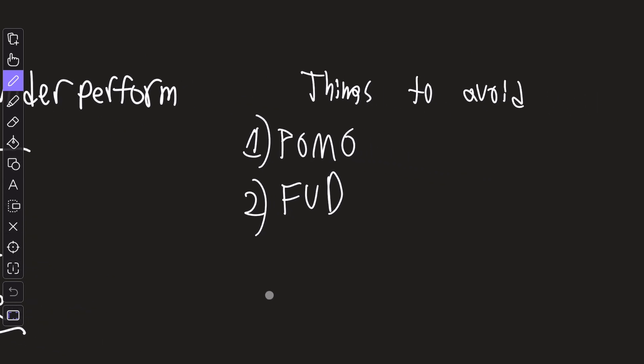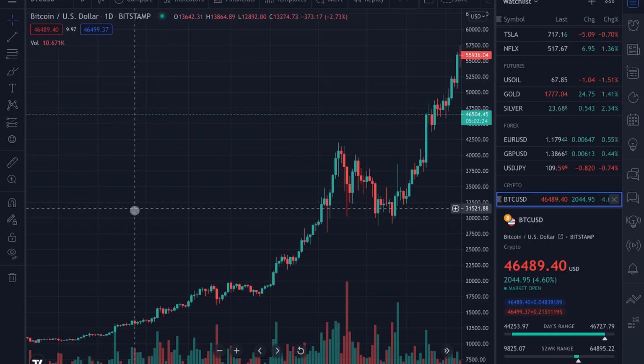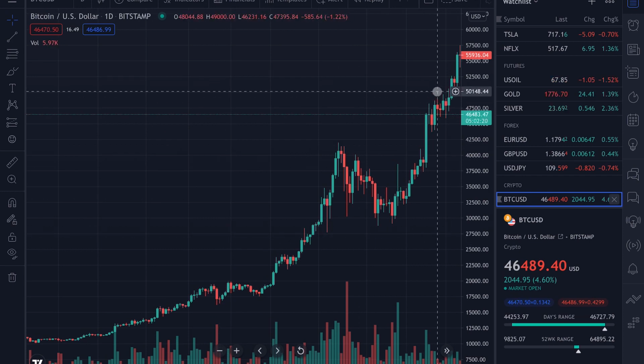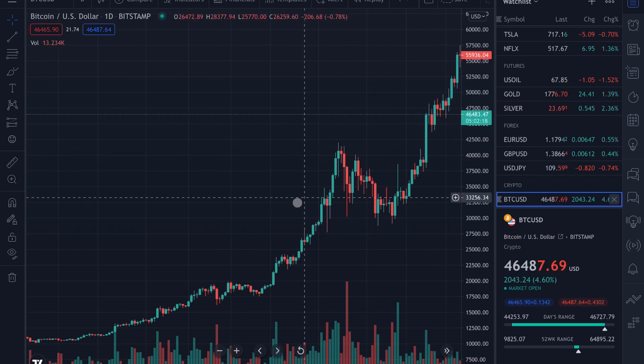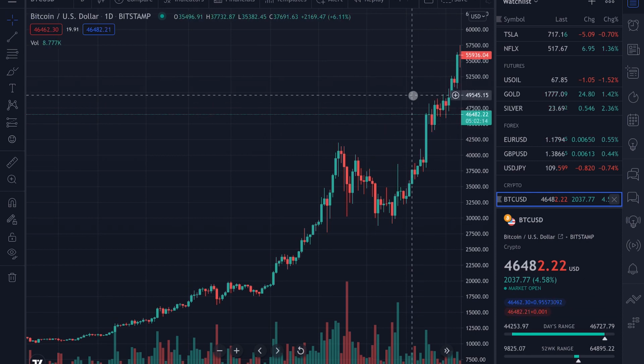All right, now let's move on to things to avoid. And I just got two. And the first one is FOMO. So this stands for fear of missing out. And this is a visual representation of what FOMO is. Lines that go up and to the right aggressively. People chase the price appreciation. They want to participate in the gains. They don't want to be left behind.